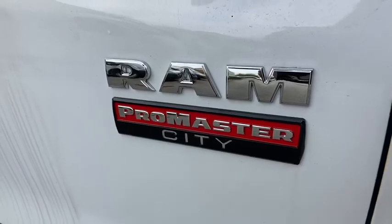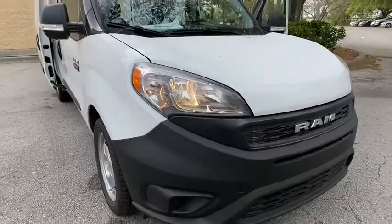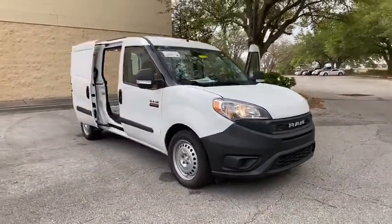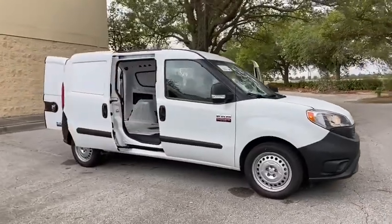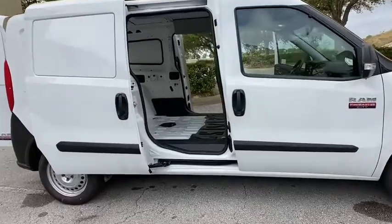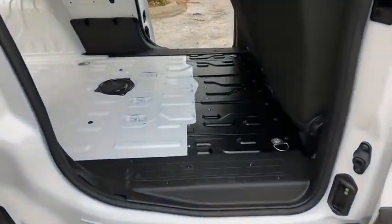Come test drive the 2020 Ram ProMaster City. The Ram ProMaster City is available in multiple trims and comes with backup cameras, hands-free calling, and low floor heights. The wide variety of configurations allow you to find the right fit for you. Here are some of this vehicle's great options.